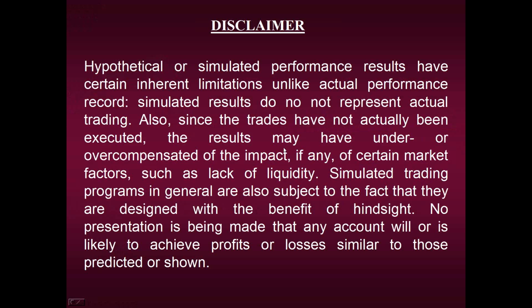I'm going to show you a lot of performance results using this technique with support and resistance, but please remember that we can in no way guarantee that any of the results I'm about to share with you will be repeated in the future.